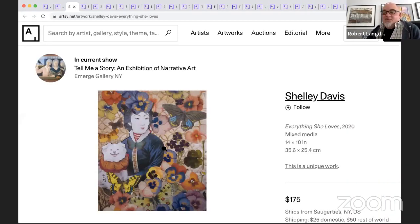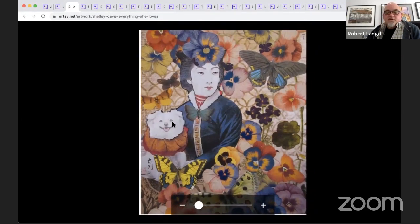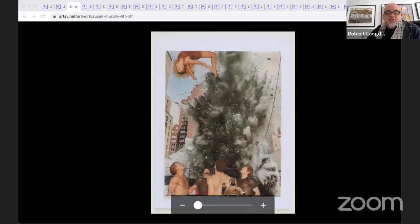This second piece is called Everything She Loves. It's mixed media. It measures 8 by 12 and it's framed to 10 by 14. And that actually looks like Shelley's dog, Hina. Susan Murphy. It's really interesting. I think that this is a piece that will send people to different places.